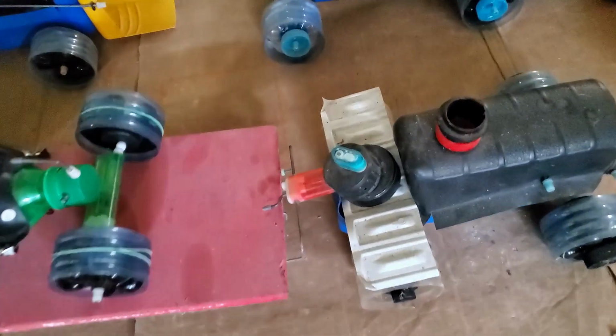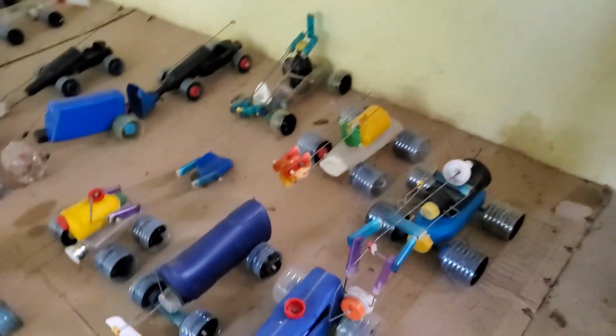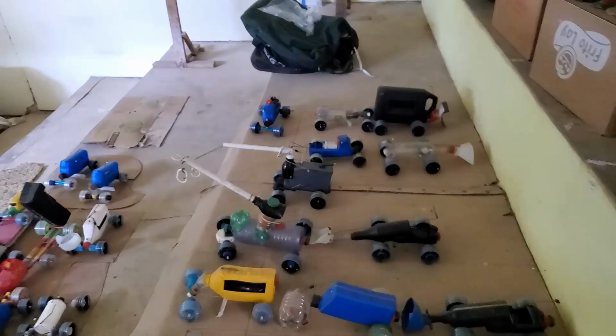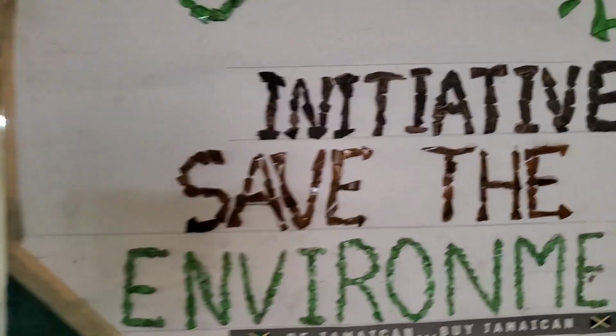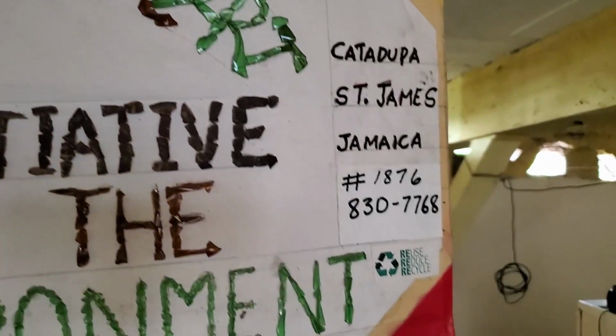So these are some toy trucks he makes, right? Big, small, from bottles, cans, electrical lighters, old jugs, everything. He believes in wasting nothing. Certainly, he doesn't want anything to affect the environment, and he feels passionately about it. So you'll see a lot of toys here. That's him here, Catadoc art, and look at the art. Catadoc art, that's his number here. Man, saving the environment indeed.